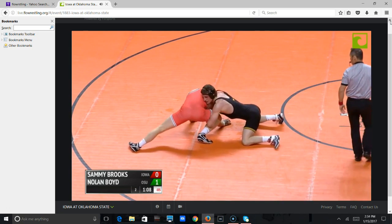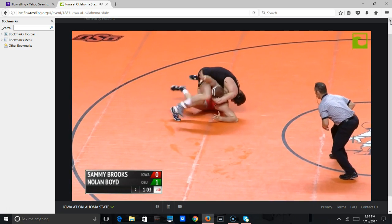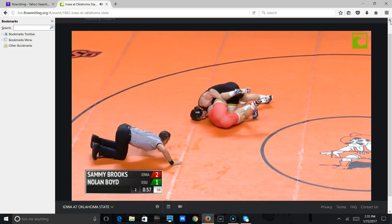And can he take this cradle over? He's got over a minute. Oh, it's tight. He's got it. And Brooks has him over. Brooks is going to be looking for a fall. Iowa coaches, everybody slapping the mat.